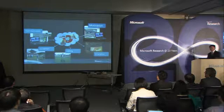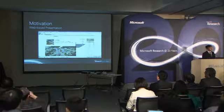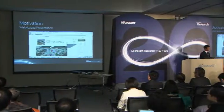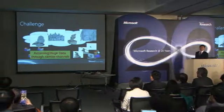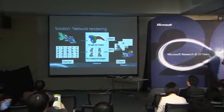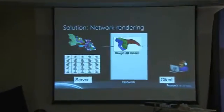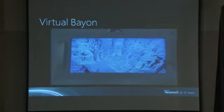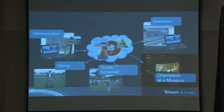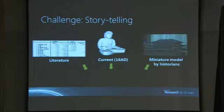What is the challenge? Well, motivation. Basically, we can motivate people to visit a site by using a website, but for 2D it's okay to download. If it is terabytes of 3D data, what can we do? The challenge is how to access huge data through narrow channels. One of the students is working with Microsoft Redmond to solve this issue. He calls it network rendering: download LOD 3D data and pre-rendered images combined. This is a preliminary terminal he created recently. Easily you can see huge data through this small channel. Second issue, orientation, where storytelling and how to create contents from 3D data is another issue.